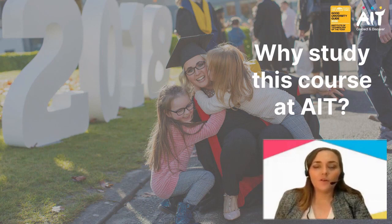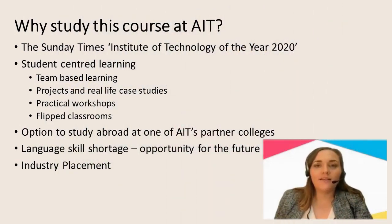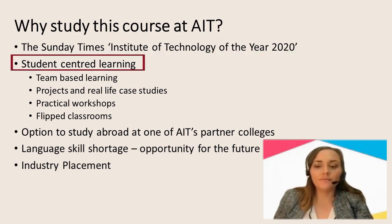So given the breadth of subjects and the interest in international business, why would you study this course at AIT? What are some of the reasons that makes this different from some other offerings? Well, firstly, when we look at AIT, again, we've been nominated this year and won the Sunday Times Institute of Technology of the Year Award 2020. A huge part behind this award is the fact that AIT focus is on student-centered learning.